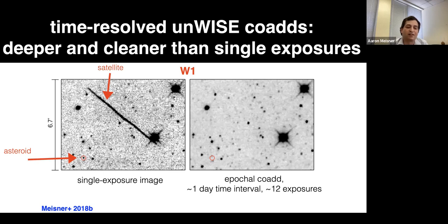So in this case, I've labeled an asteroid as an artifact, even though probably not everyone would do so. And then you can also see a satellite as another example. So on the left is a single exposure, and on the right is what you get by making these epochal unWISE coadds, as I call them. And this allows you to do deeper motion and variability searches than you could with just the single exposures, and cleaner as well.